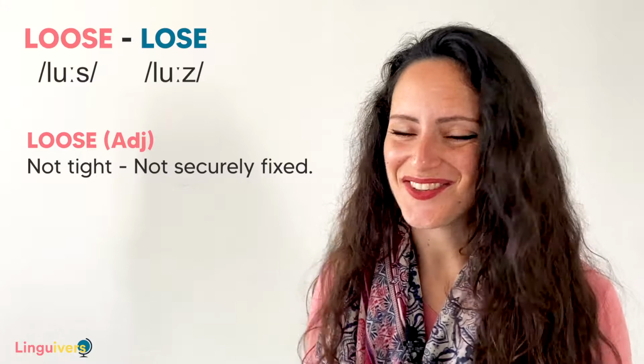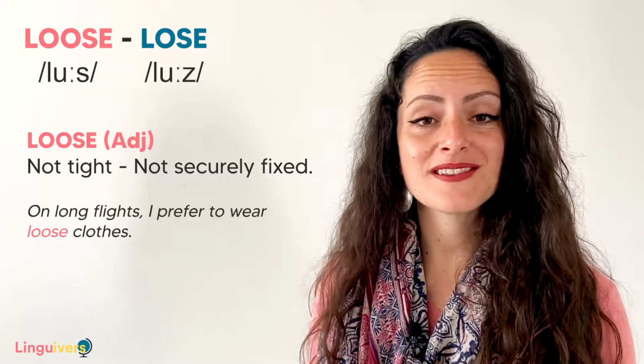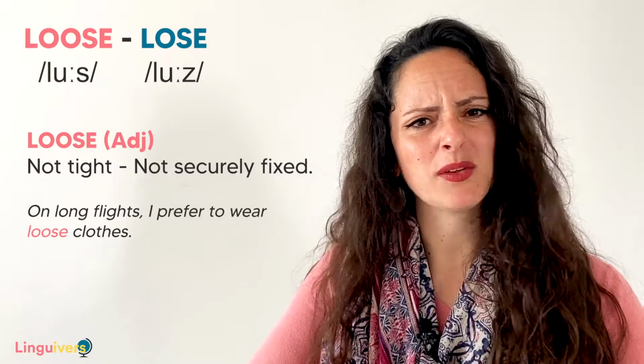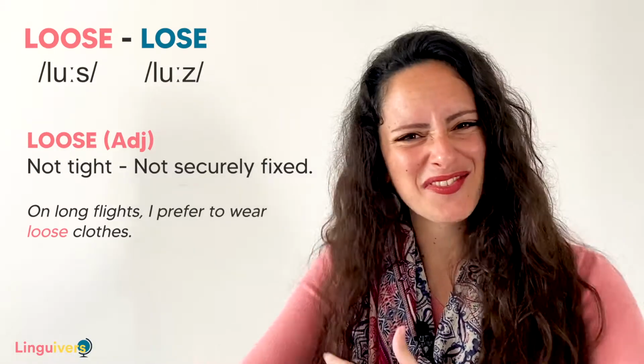Loose is an adjective and it means not tight. For example, on long flights, I prefer to wear loose clothes. Not tight ones, loose, big, comfortable.